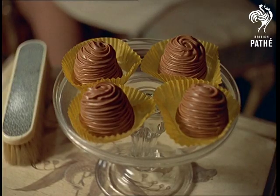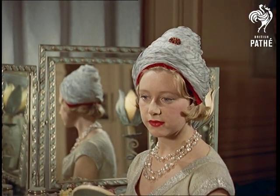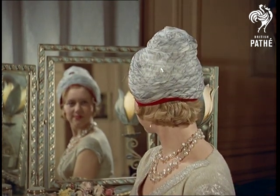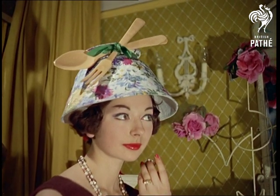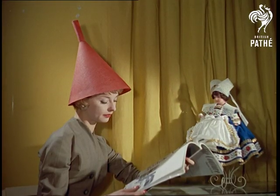This, incidentally, is one salon where you never know whether the lovely things on display are to eat or to wear. For smart vegetarians, a salad bowl with servers too, you'll notice. And simple yet elegant, a funnel hat.